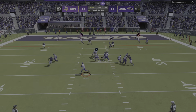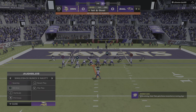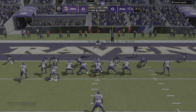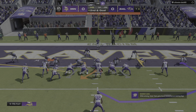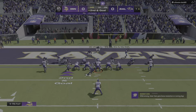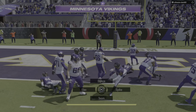Off the play fake, Cousins. That is caught. And the Vikings are going to have 1st and goal as they try to finish off this drive with 6 points. Chandler will get down close to the goal line, but not in, as he'll be marked down at the 1. Here's Chandler on 2nd down.